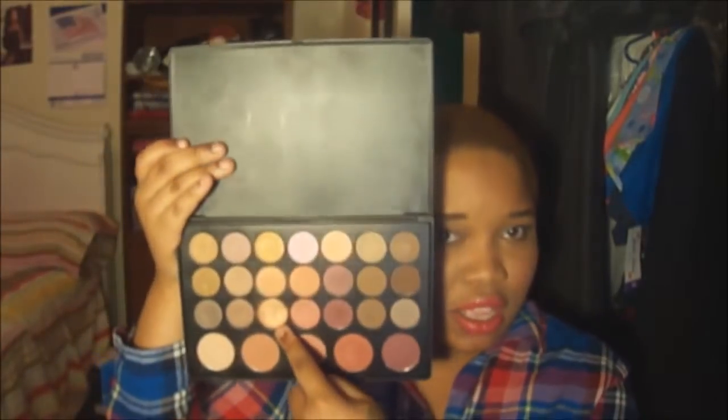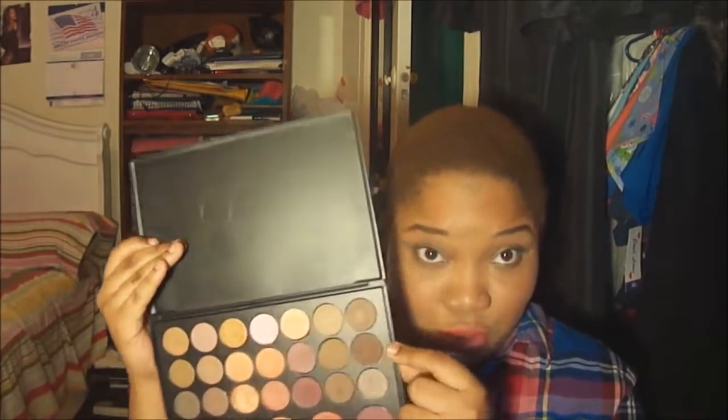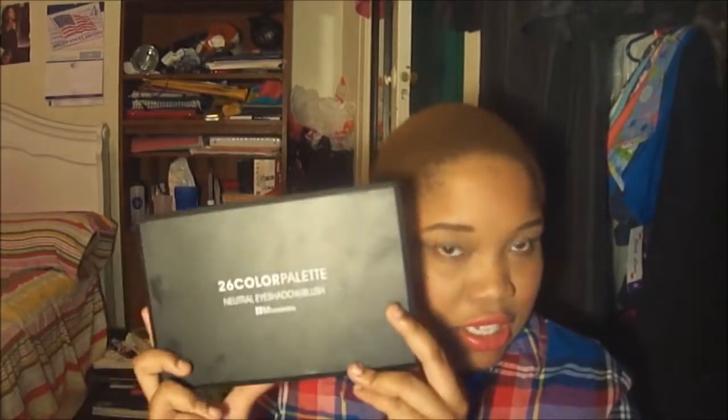I use this eyeshadow right here a couple times, and I use this eyeshadow, and that eyeshadow, and I kind of use that eyeshadow, but oh yeah, and this eyeshadow too when I was doing my brows. And this is a very dark brown color. I use that shadow a good portion of the time. So yeah, this palette is good as well.